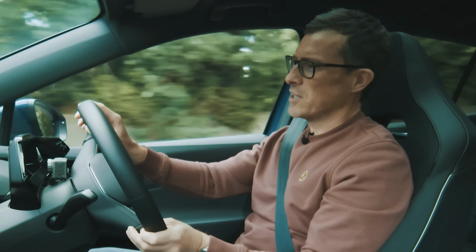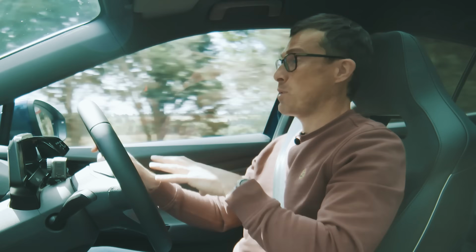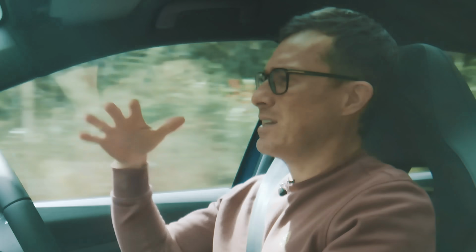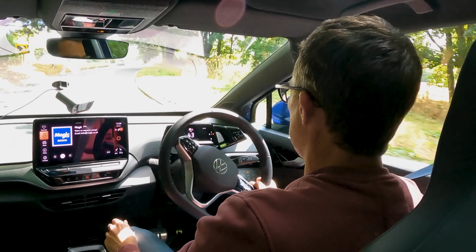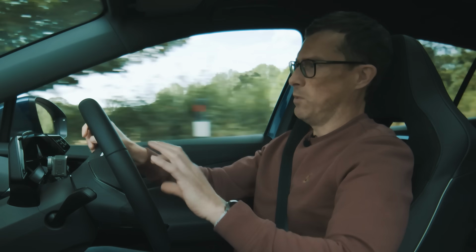If you push this thing too hard, it does run out of grip in the bends, but you do have to be pushing quite hard. For most people, most of the time, this thing will go around corners well enough. Now, one of the things about being in sports mode when you've got the adaptive dampers is that it does make things a little bit more choppy when you're going over bumps, especially if the road is badly surfaced like this one. So really, you're going to be better off, if I can do it while I'm driving, wish that sport mode was on the steering wheel.